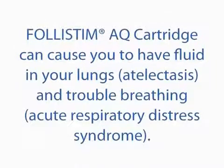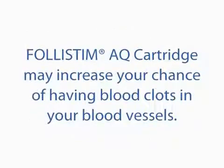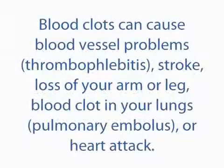Follistim AQ Cartridge can cause you to have fluid in your lungs, atelectasis, and trouble breathing, acute respiratory distress syndrome. Follistim AQ Cartridge may increase your chance of having blood clots in your blood vessels. Blood clots can cause blood vessel problems, thrombophlebitis, stroke, loss of your arm or leg, blood clot in your lungs, pulmonary embolus, or heart attack.